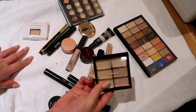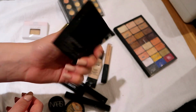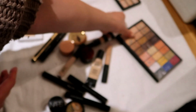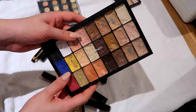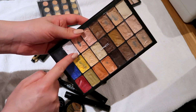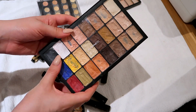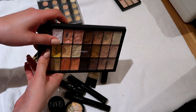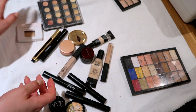I realized I put this one in the last category, but this is obviously the MAC Conceal and Correct palette, and it is so empty. We all realize this one is done, so this is for the trash. Next, as you can see, this huge palette is also something I use in my freelance makeup kit, and it has lots of these really great corrector colors as well. And then these are concealers, so this is such a useful palette. I use this a ton, so I'm keeping this one. Maybe I'll have to get rid of this one as well if it expires before I can actually start doing makeup on other people again.